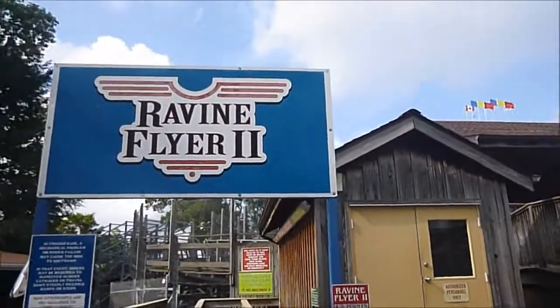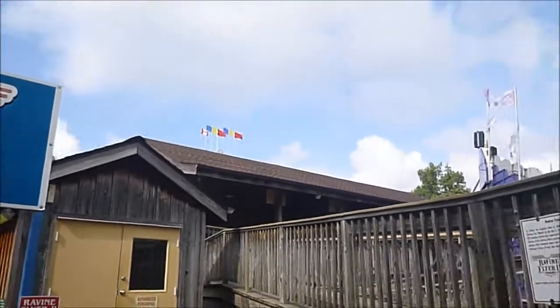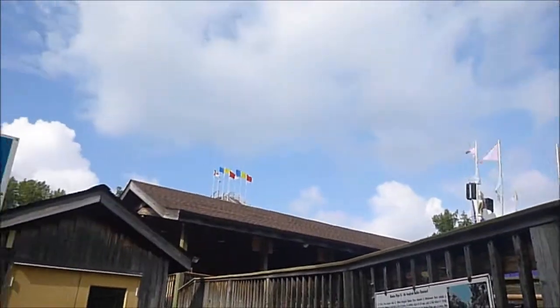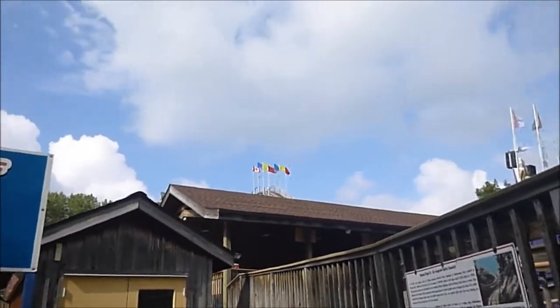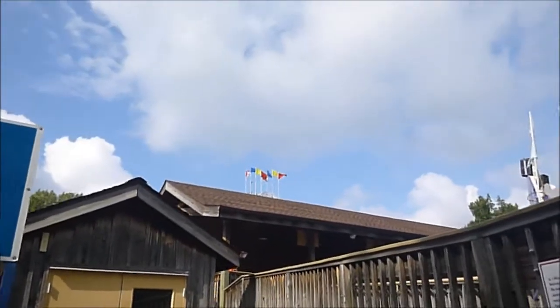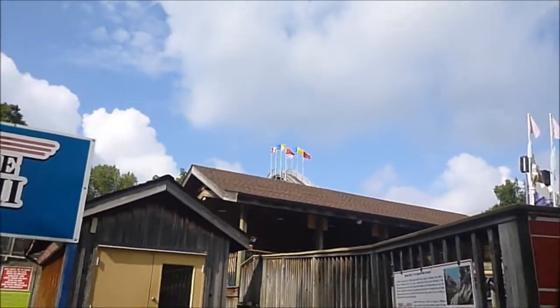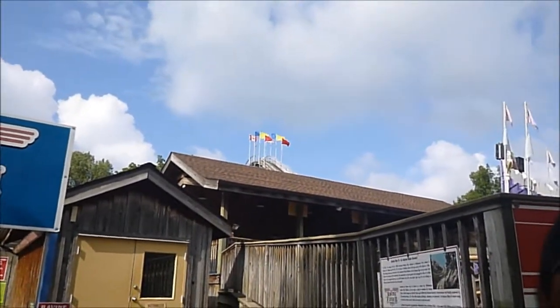So Ravine Flyer 2, I rode in the back and then in the front. Did not disappoint. It's about exactly what I expected. Some really good airtime on it, and different airtime at different points, whether you ride in the front or the back. Of course, that's true with most of these coasters. But that view from the lift hill is incredible.